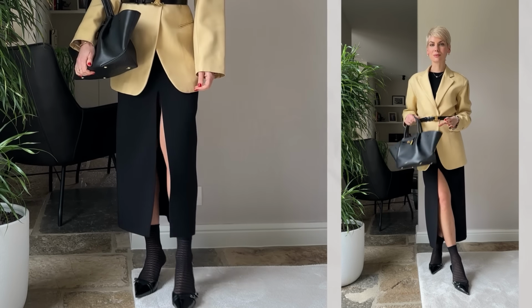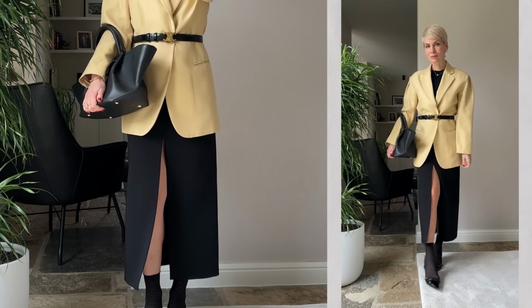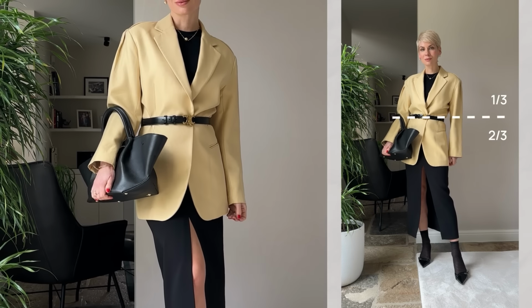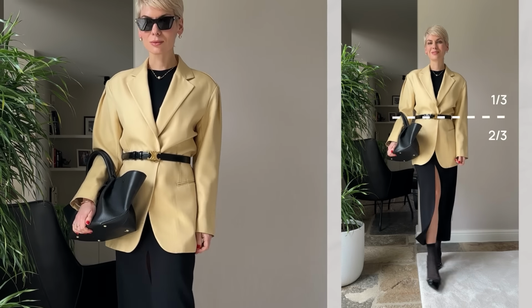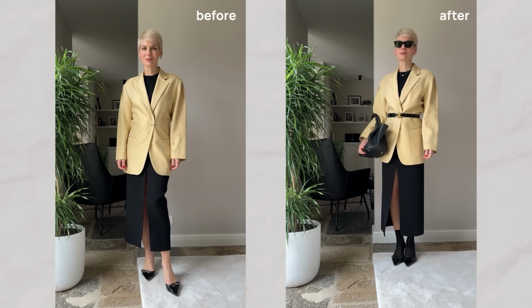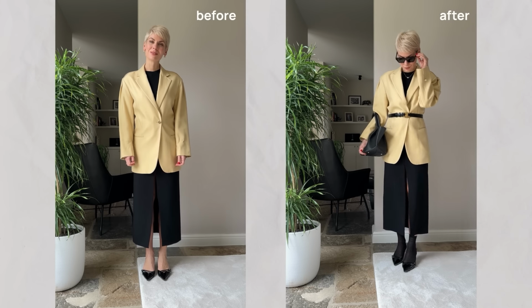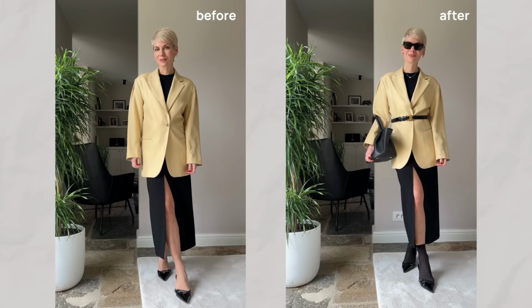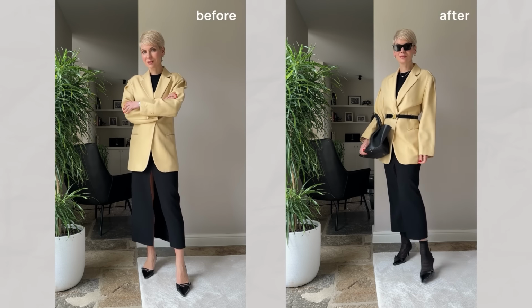Much better, right? As you can see, the belt has instantly changed the proportions on this outfit to uneven, accentuated my waistline, created feminine silhouette, and elevated my pretty basic outfit, transforming it into way more elevated and chic, even though all the clothes are actually under €100.